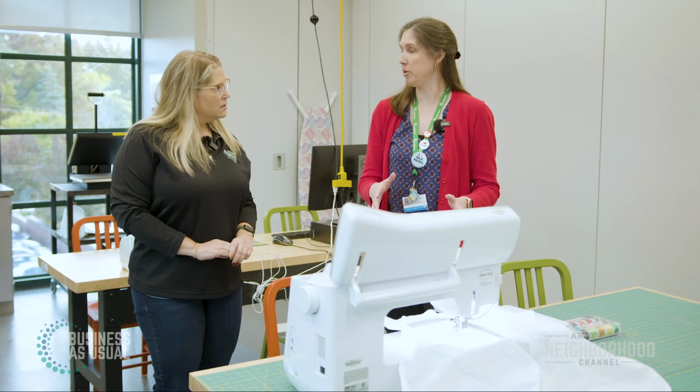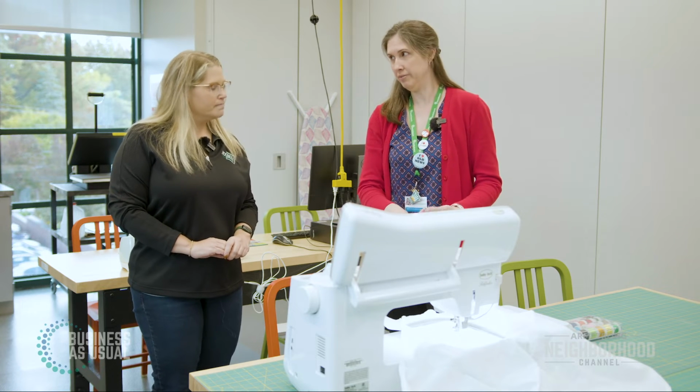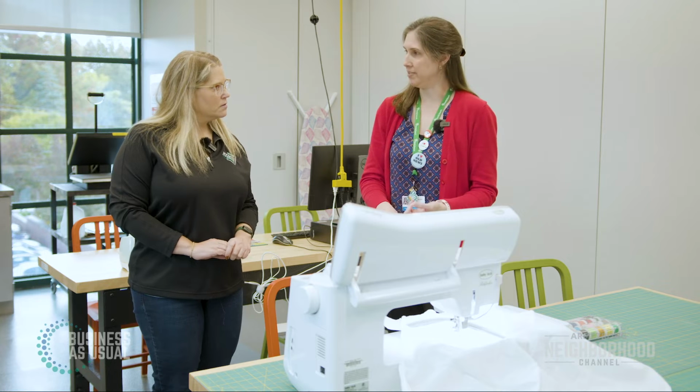For people who want to set up an appointment to use this, you have to bring your material. It does need a stabilizer.